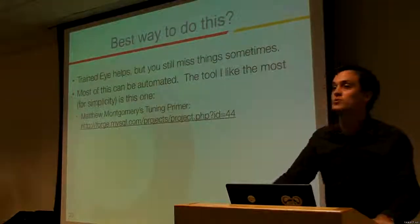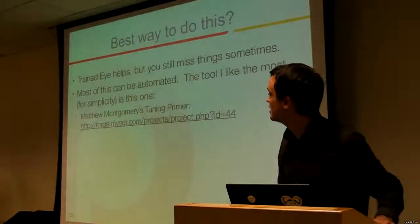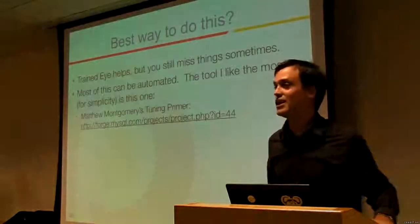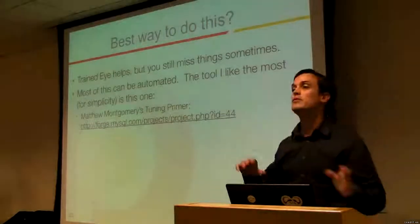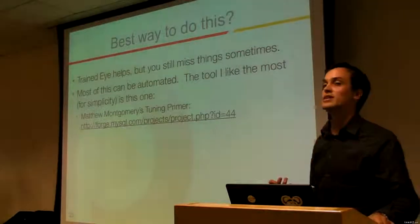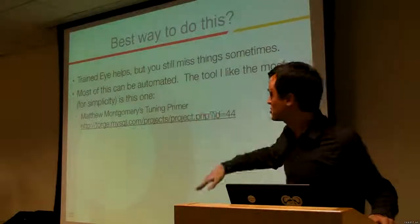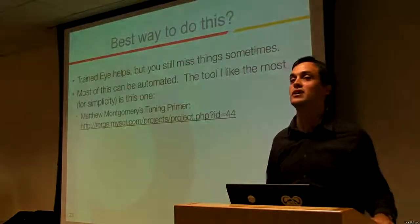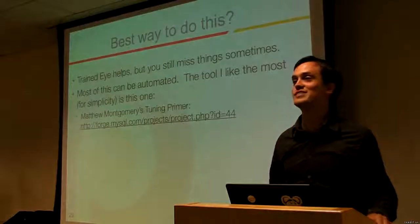Most of this can actually be automated. My favorite of these automation tools, and there's lots of them, is this one, Matthew Montgomery's Tuning Primer. I like this one because I know Matthew put a lot of work into saying you may want to change this, or you may want to do that, and he doesn't describe things as definitive. And I think he's fairly honest in saying the edge cases in the recommendations this tool spits out. And I don't think all the other tools do it that way. They work off the Google-driven blindness logic.